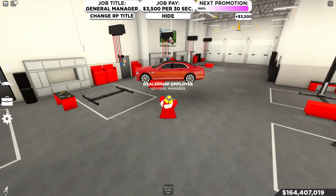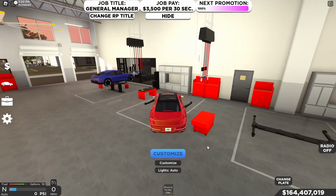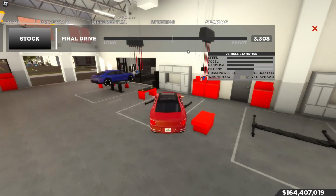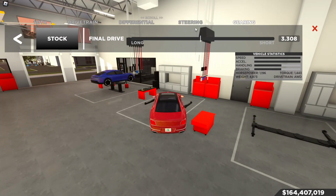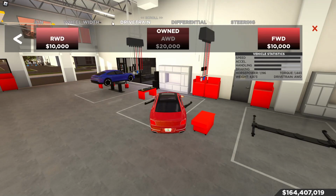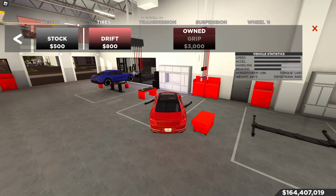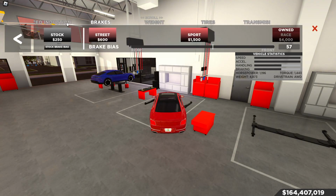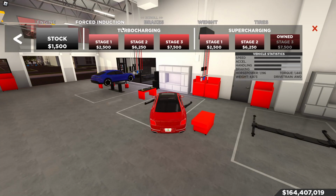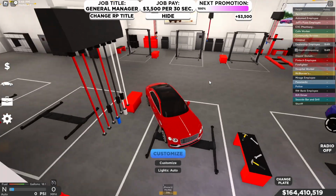Anyways, let's get into the Flying Spur here and get it over into the little space. Neutral. Go to performance. And we have 3.308 on the gearing. Let's just go backwards. Steering, no change. Differential, no change. Drivetrain is all-wheel drive. No change here. No change here. Transmission is race. Grip tires. Race reduction. Race brakes. Race supercharging. I don't know why I said race, but it's supercharged. Stage 3. And we have stage 3 engine. These are the two tunings for the cars.